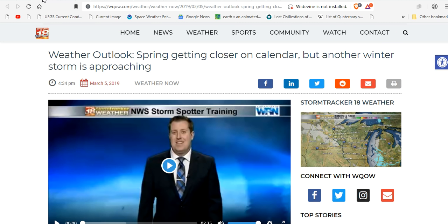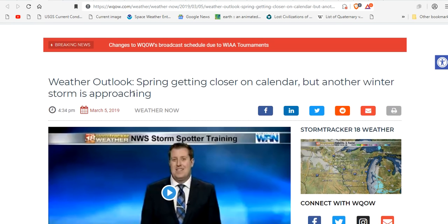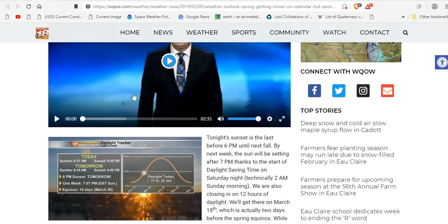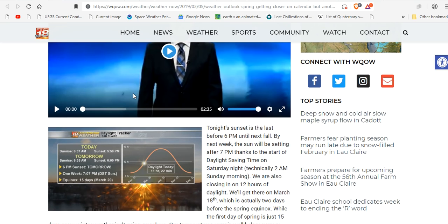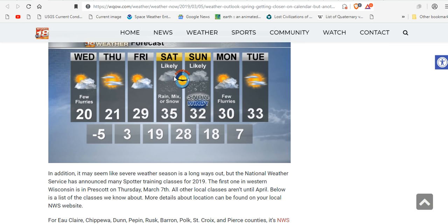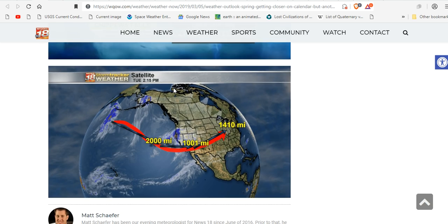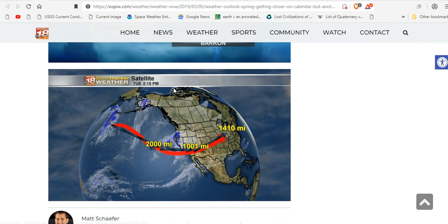Fill your pockets with global warming goodness. Do it now. Weather outlook. Spring getting closer on the calendar, but that doesn't mean. And Punxsutawney Phil's a liar because another winter storm is approaching for Wisconsin. There it is. It's coming right in there. Heads up, weekend. You're ruined. And the maps show it.